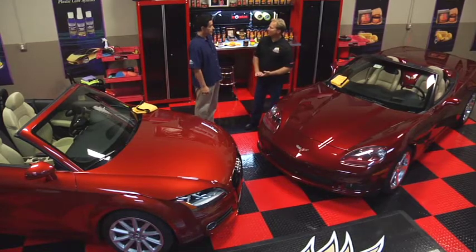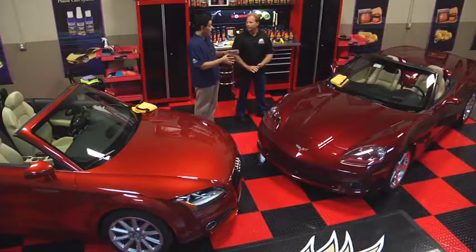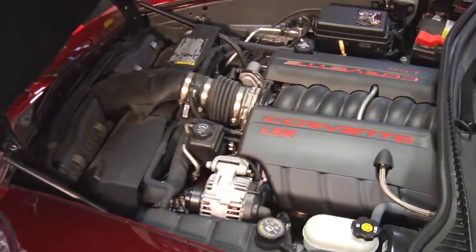That's okay, because I like chicks, but can we talk about this car for a second? Let's start over here. I love this car. This is a great car, a 2007 Corvette. This is a C6 generation car, 400 cubes, 400 horsepower. This one is puffed out.